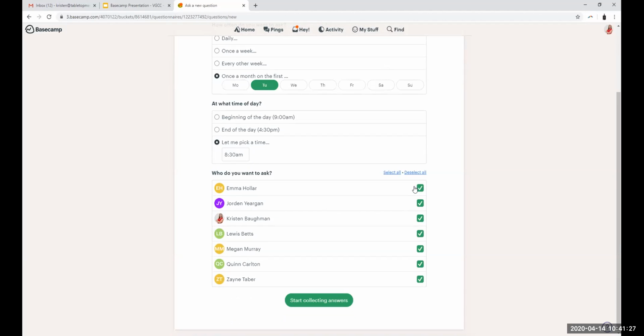So I don't want our intern to see this because she's not working on these projects. I don't want Megan to see this, or Zane. So these are the only people I want to ask. Or maybe I want to select all of them. I can hit select all up here or deselect all. And then I can hit this button, start collecting answers.